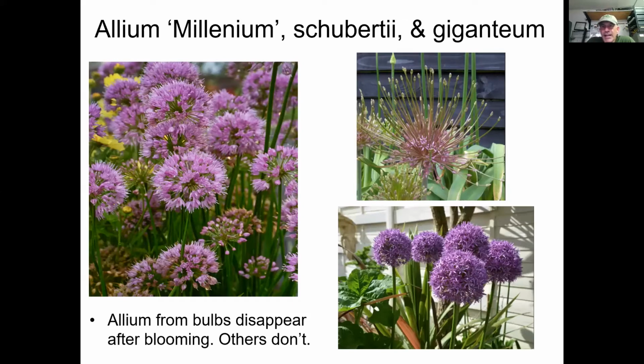Lower right-hand corner is Allium giganteum, which is maybe the most common allium. It's also a bulb that you buy in the fall. They're like 3 for $10. We have them blooming outside in pots right now, but when they're blooming in the pots, they're expensive. The way to buy them is to acquire the bulbs in the fall, plant them and they come up for years and years and produce these softball-sized spheres of purple.